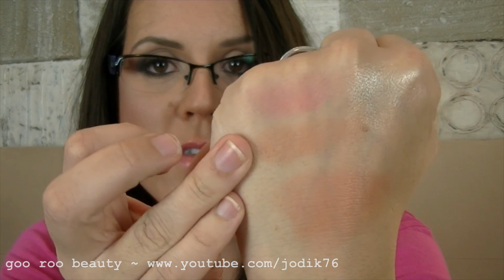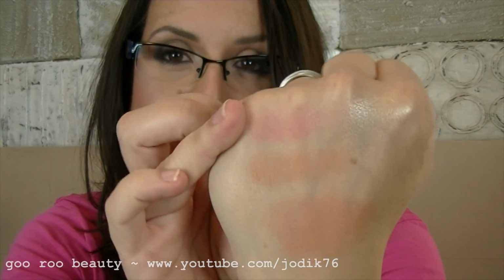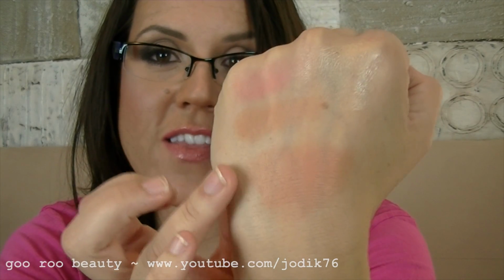They are gorgeous. You can see here on my hand, that's what the bronzer looks like. That is what the blushes look like mixed in together, and then this is what the whole compact looks like mixed in together. It's just a beautiful bronzy peach. It's going to be beautiful for the summer.